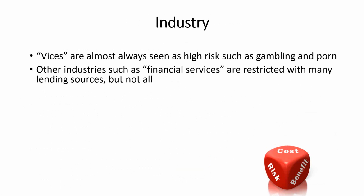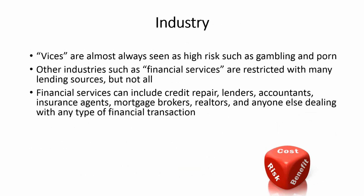Other industries, such as financial services, are restricted with many lending sources, but not all. So, for example, if you are an insurance agent, well, you're probably not going to get revenue financing or an advance at most places. They don't even like anybody in financial services, credit repair, bid lenders. They don't want anybody in cash advance space, insurance agent, real estate agents, mortgage brokers. They just don't even like anybody in financial services. Whereas SBA loans and credit cards, they don't even care about financial services industries. So it really has to do with the lending source. Some lending sources just restrict industries altogether while others don't.